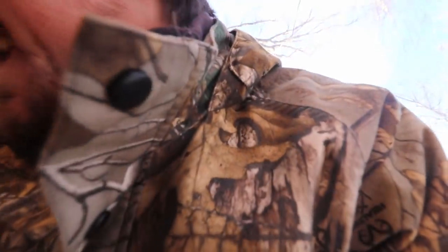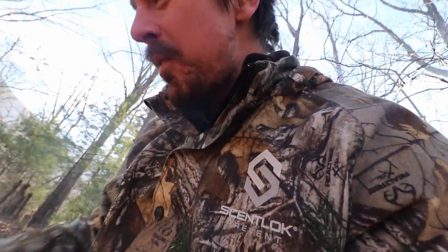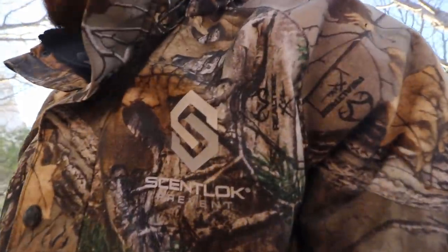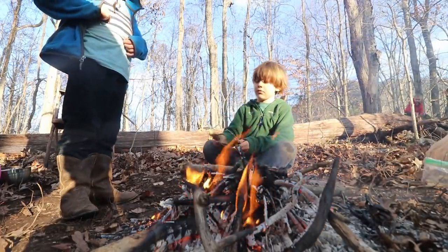Yummy, yummy. I'm going to have a little bit. It's always interesting to me how much... Quick, eat it off the ground! How much better food tastes in the woods. Here.